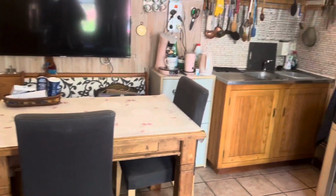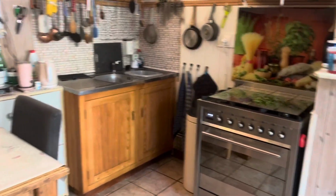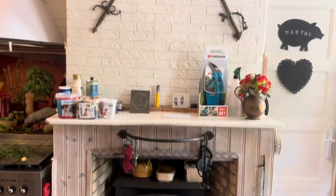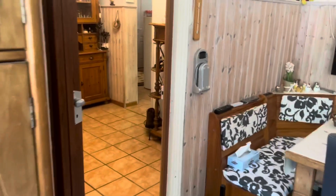Straight into the kitchen breakfast room with fireplace and wood burner. Big cupboard built in on the right hand side, used as a pantry. And there's a fridge stored in there as well. A view through the front door to part of the garden. There's oil-fired central heating in the house.